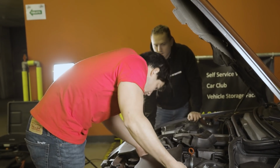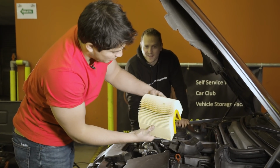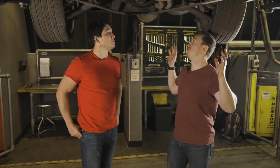Just gonna have a quick look at the air filter to see how grubby it is. That's all right, that, isn't it? Oh, wow. Yeah, it's shiny, look at that. So those bushes at the front, they look fairly new. The dampers, they look very clean. We're not saying that they are new, but they are very clean.